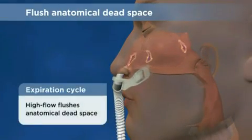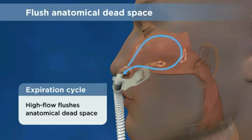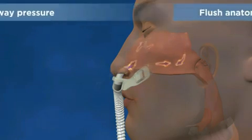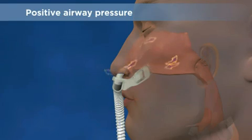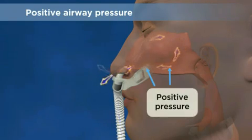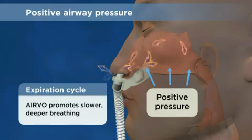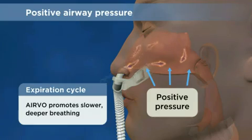The high flow delivered to the nares clears residual carbon dioxide from the upper airways at the end of expiration. This reduces rebreathing of carbon dioxide and is particularly important for hypercapnic patients with diminished tidal volume. The high flow of the OptiFlow nasal cannula also creates a positive pressure in the airway, particularly during exhalation. This positive end expiratory pressure, or PEEP, helps promote slower, deeper breathing.